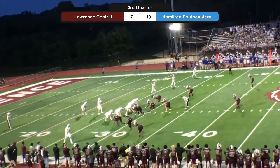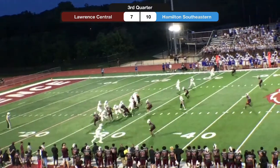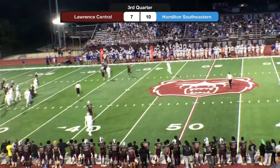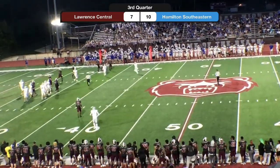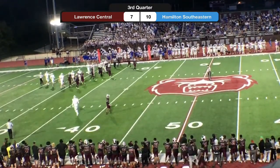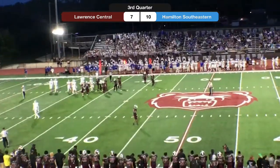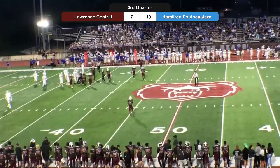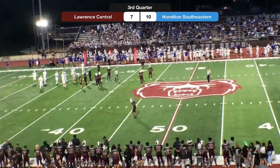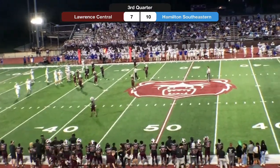Ty Bradle gets ready to take the snap. He fakes off a run, throws it to his open receiver on the outside for a gain of 2 yards. That'll set them up for a 2nd and 8 with 1 minute left on the clock and about a 23-second differential. So if they get another completion or run, we'll see this third quarter expire.